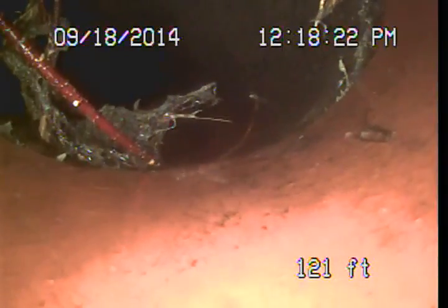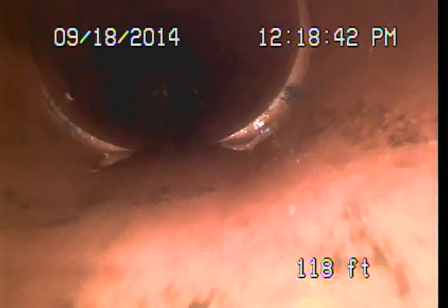A bit of root debris here. This was probably another pretty significant blockage here in this area. It's not uncommon to have some remnants of roots left like this after a cleaning. So again, nothing wrong with the cleaning. It's just because of lack of access it wasn't able to make it all the way to the public sewer. So at this point, we'll recommend another clean out the front yard.